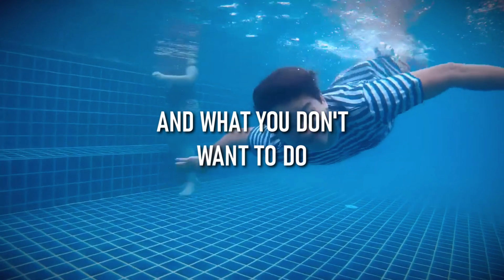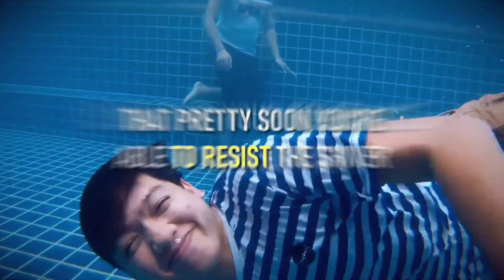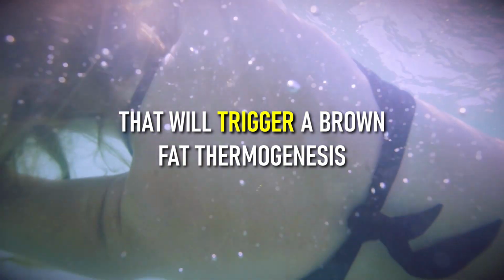And what you don't want to do is build up your tolerance to cold so fast that pretty soon you're able to resist the shiver, because remember, the shiver is the source of the succinate release that will trigger brown fat thermogenesis.